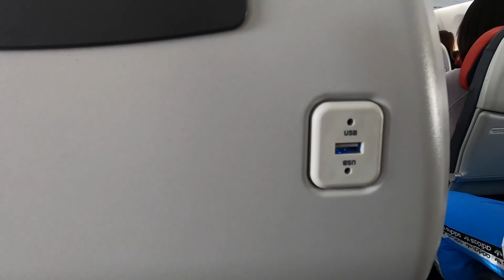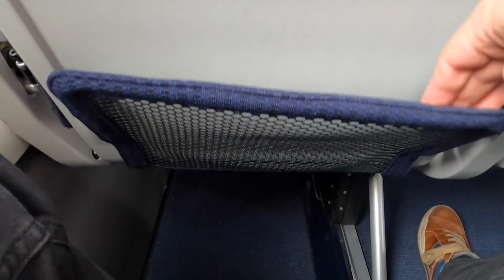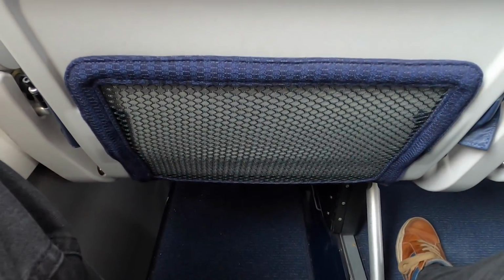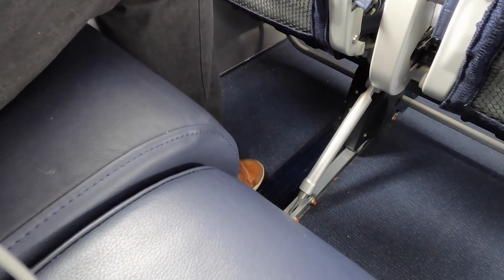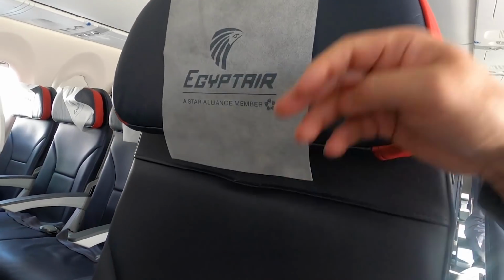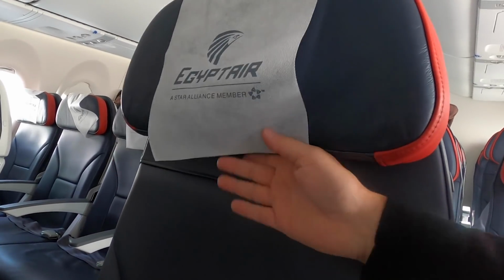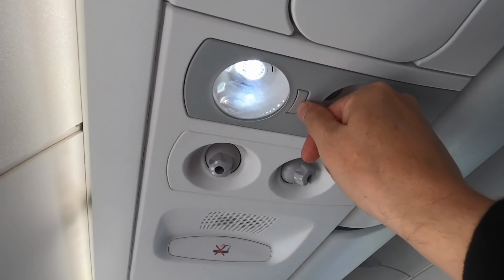Each seat featured a USB charging port, magazine rack and storage net. The seat recline was aided by the fact that the seat base also moved slightly forward, adding to the effect. The headrest was fully adjustable, and above you you'll find individual reading lights and air vents. All in all, an excellent seat on an excellent aircraft.